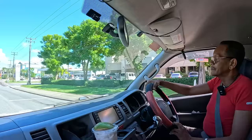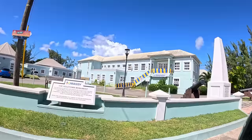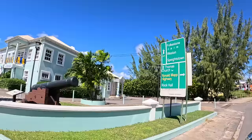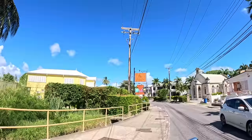So this is all part of the Whole Town, and this is the monument here. Now the monument has some discrepancies on it. It says 1605, but 1605 is not really correct. We were actually settled in 1627. They came in 1625 and we settled in 1625. They came first to explore and then came back. I think they meant to put 1625.